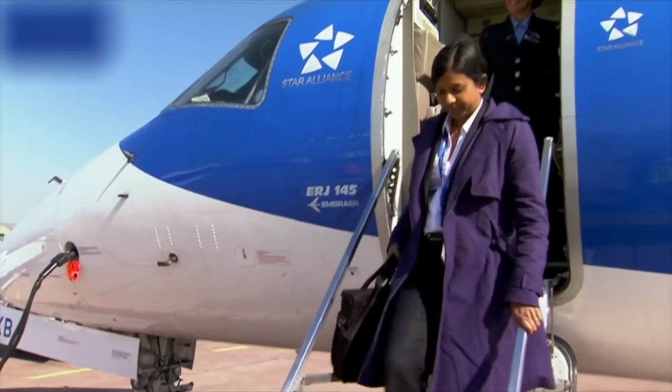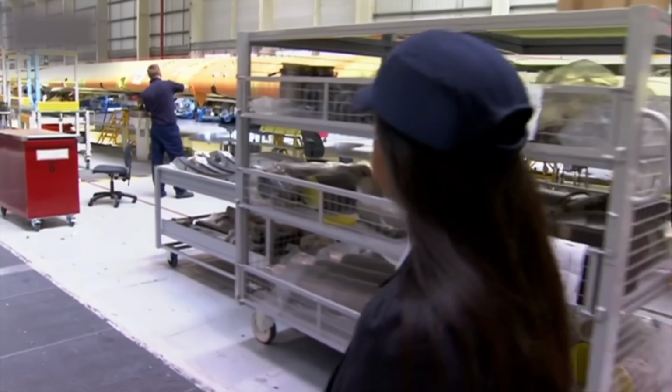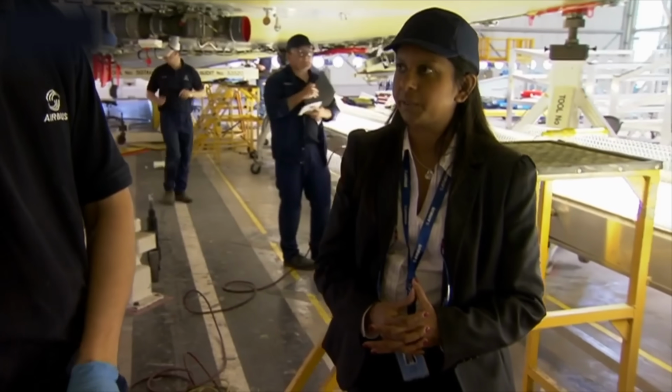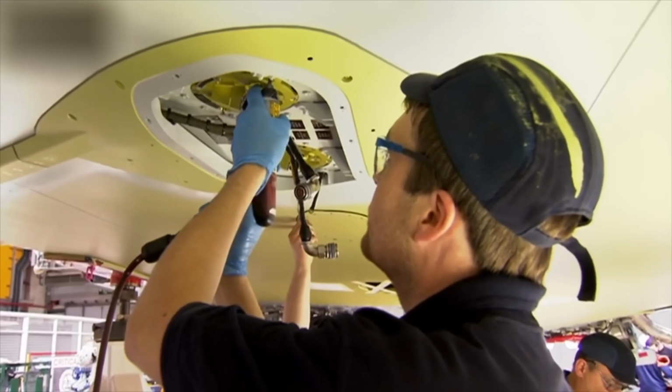Today, a fuel system expert visits the factory to find ways to speed up manufacturing. By observing the installation process of the engine feed pumps, she can design improvements for the entire installation process. Due to its immense size, the A380 requires a new fuel system.